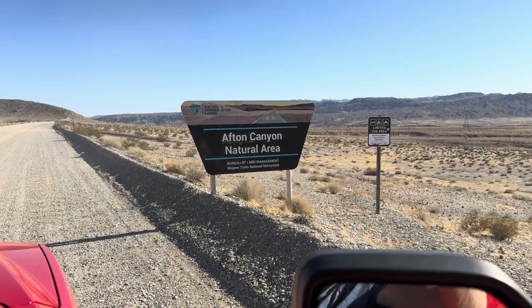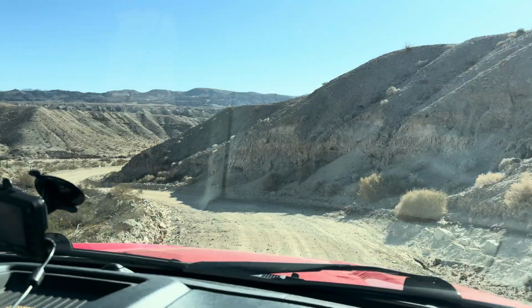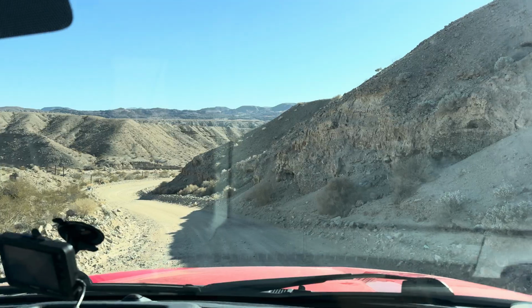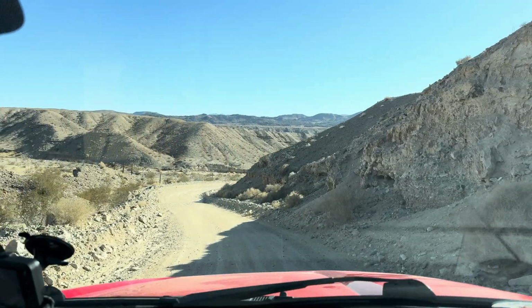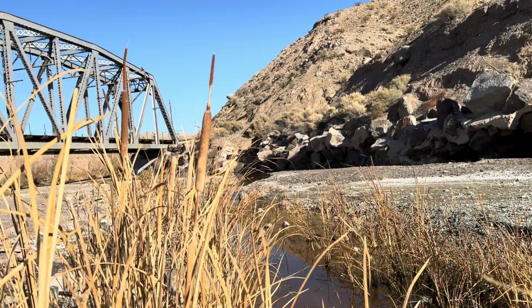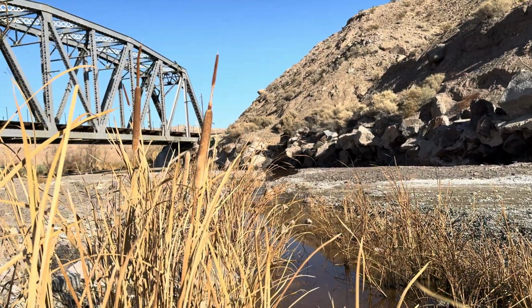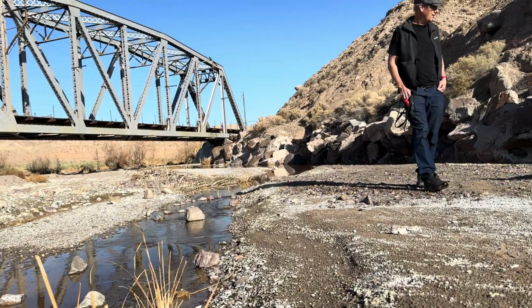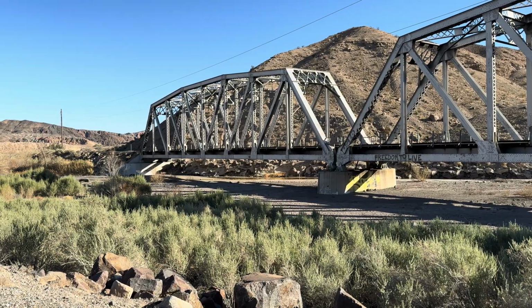We headed out to the Mojave in February. The road into Afton Canyon was a little rough, but nothing that our truck couldn't handle. Afton Canyon is one of the rare places where the Mojave River flows above ground year-round. Here, the Union Pacific Railroad spans the riverbed on a trestle bridge.